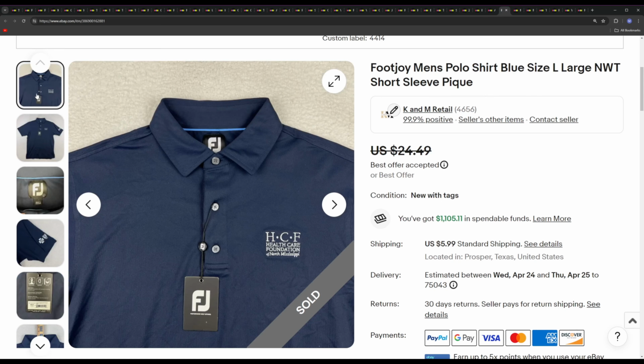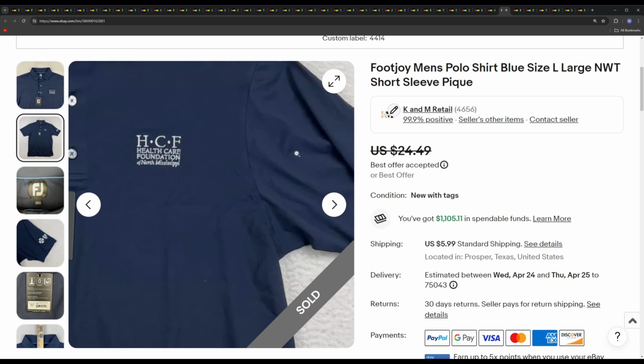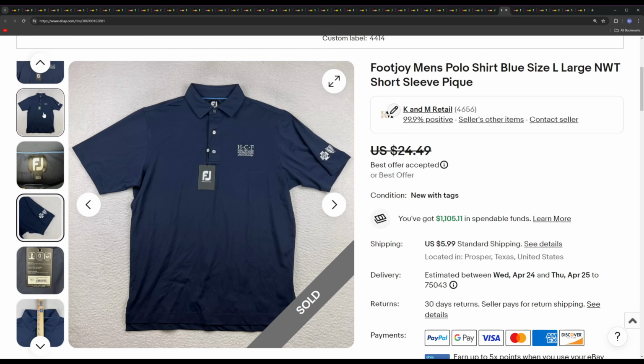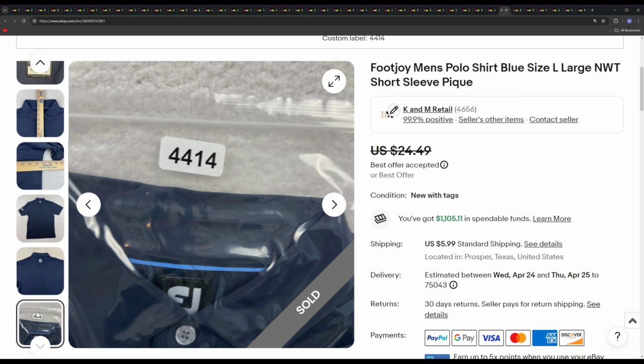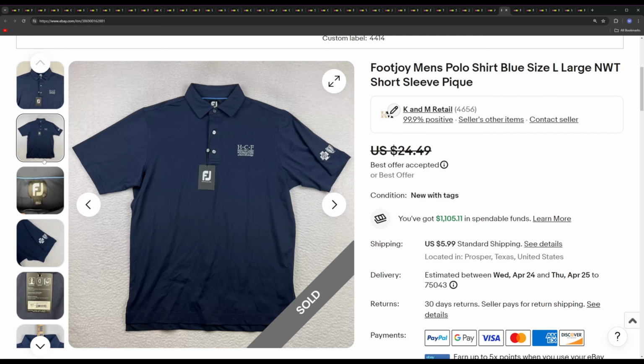Next, we've got FootJoy, a new Attacks FootJoy polo with a bunch of ugly embroideries on it that are complete turnoffs to buyers, but ended up selling for $21.99. So probably paid less than $3 at the thrift store, because whenever there's embroideries like this, they price them dirt cheap to move them. And yeah, it took almost a year to sell. So we'll not be picking up this item again, as those embroideries are complete turnoffs, like I said.